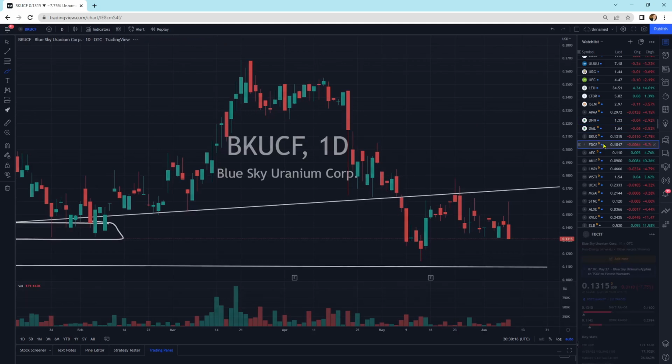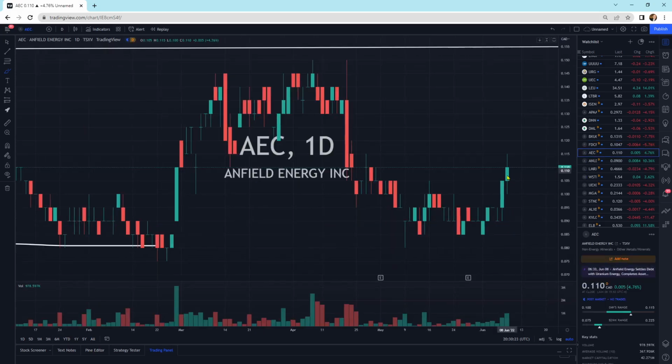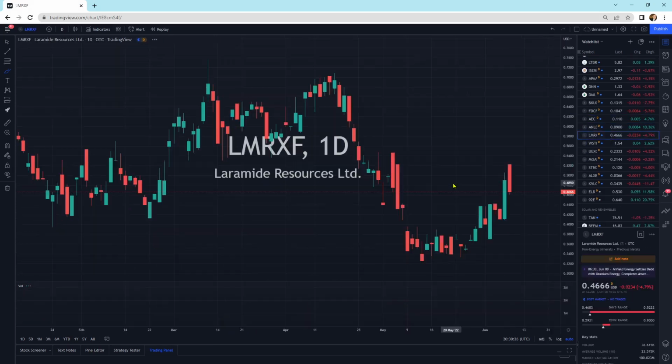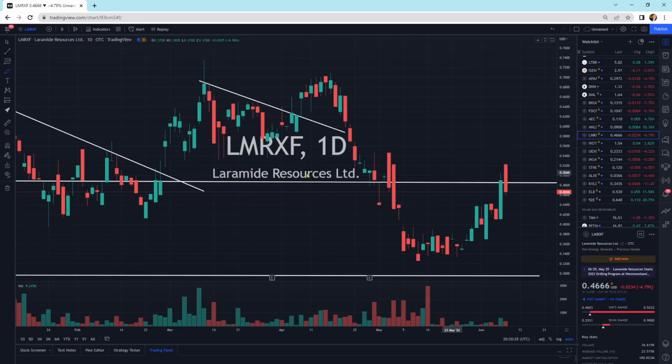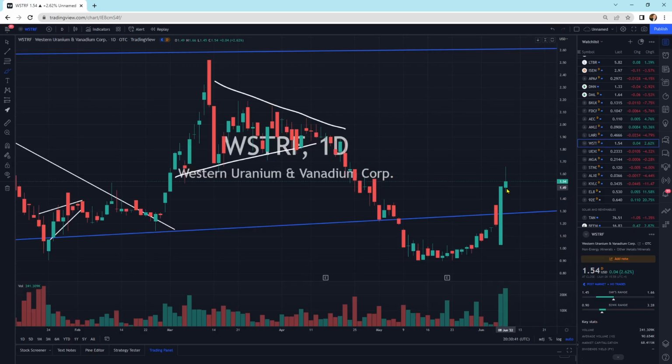Blue Sky Uranium selling off a little bit. Forum Energy Metals right under that resistance line. Anfield continuing its momentum higher, looking good. Laramide getting the bloody, so it's right on that resistance line. What happens is sometimes you try to break above it, you get some selling pressure, and it comes back below it. I am still thinking that the momentum's going on up. It still looks good. Western Uranium, Vanadium, and that's not a bloody forehead, that's a green forehead, I guess. But nice big bullish engulfing, big volume, looks good.